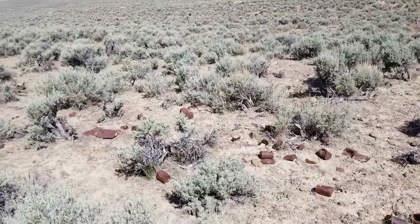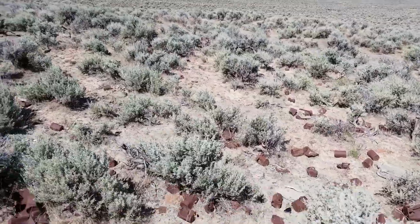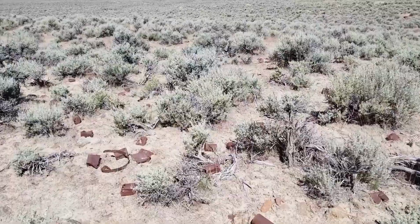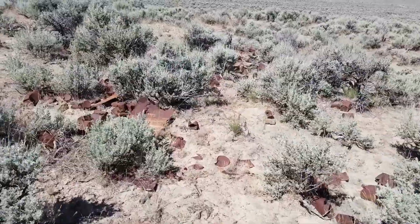I think we're on it. We are on it. This is a huge trash field. Huge. Look at that over there. There's trash over there. Walk around a little bit because sometimes you can find some stuff that people haven't picked up. Now, it is rattlesnake season, so we are careful where we step.